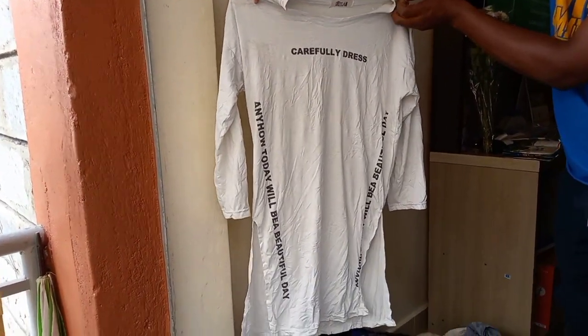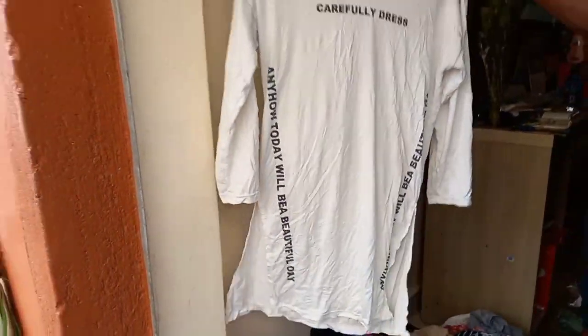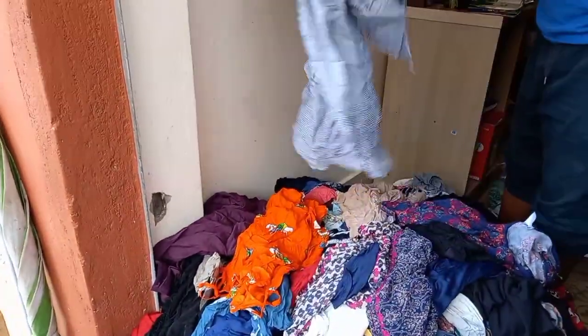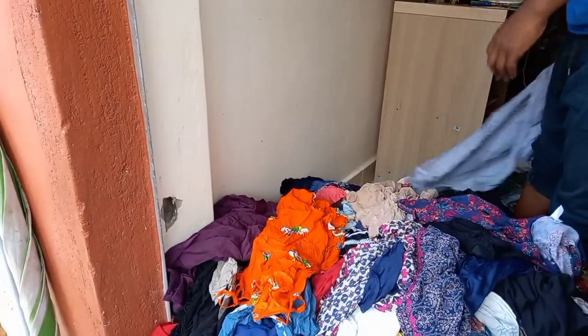Pieces that I got inside are over 200 pieces, which if you ask me for the price, it's a deal, it's a big deal, it's a real deal, it's a nice deal. So you guys can see it has very, very nice tops.